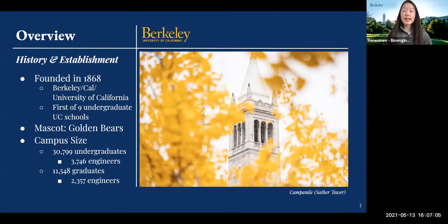Our mascot is the Golden Bear, and his name is Oski. Super cute, super fun. He's currently on campus wearing a mask, and he loved to give people hugs before COVID, of course. One funny thing about Oski is that he actually drinks water or juice through a straw through his eye. Super funny, but also super cute at the same time.